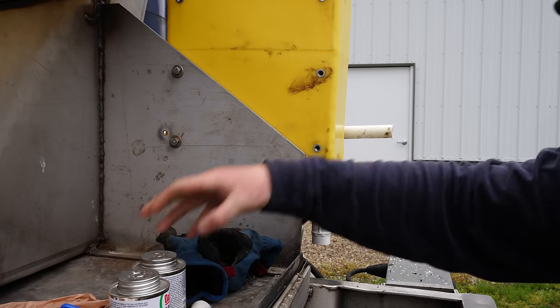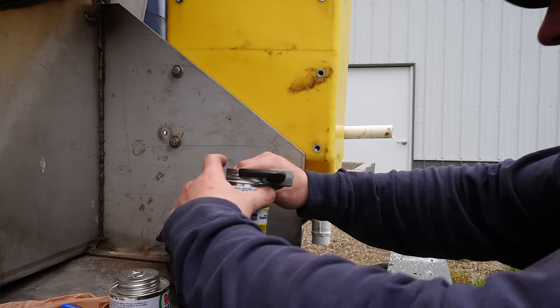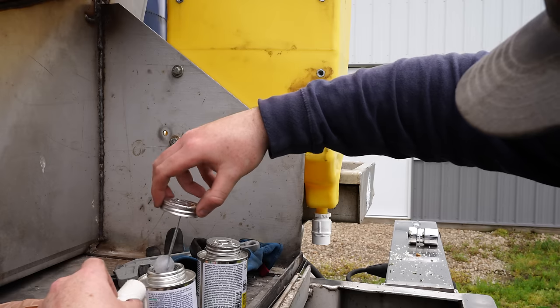Just need a pipe wrench to get that open? Yeah, I guess you do. And it's all over my hands now, nice.